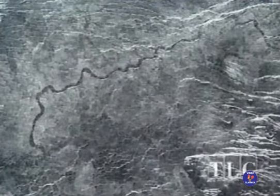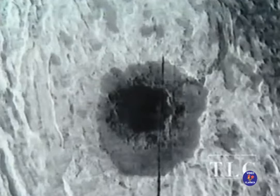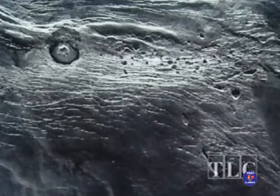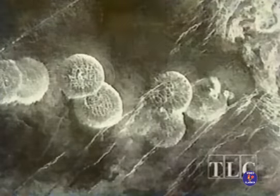A sinuous channel, possibly a lava flow. Fold mountains called Freya. A corona, possibly a collapsed volcanic crater. Cleopatra, a double-ringed crater. The Acna Range with an asteroid crater. And flattened volcanic extrusions like mushrooms.